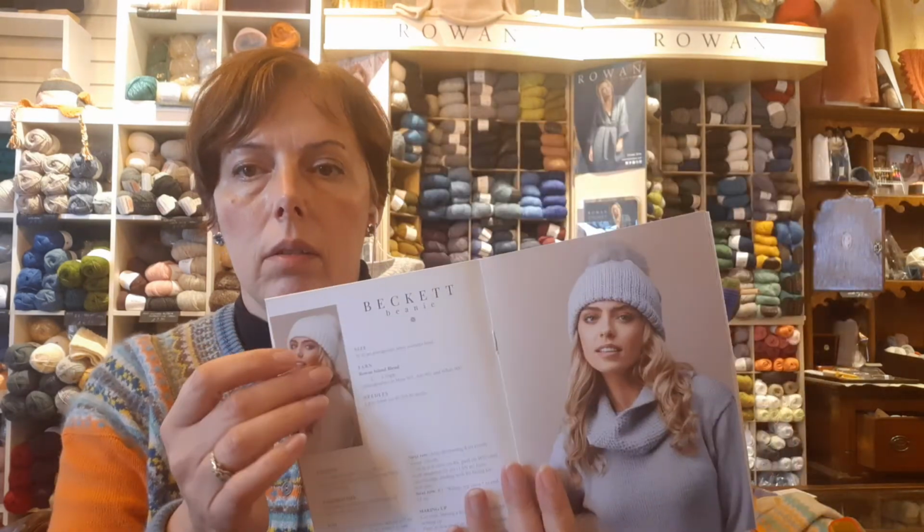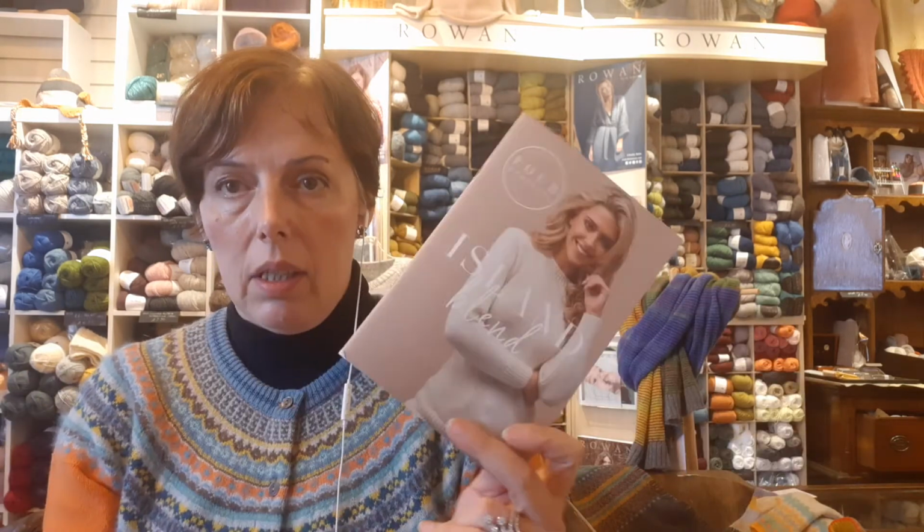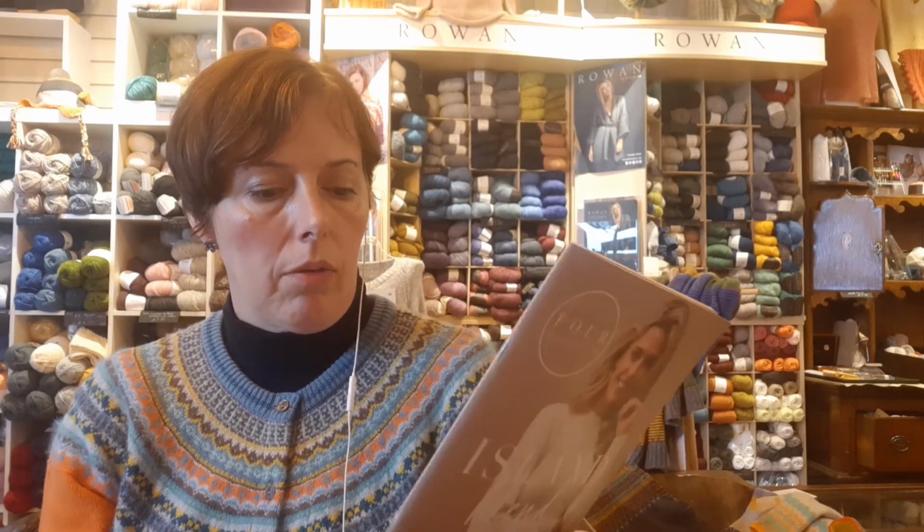Again, you can just get the booklet and knit the hat from any yarn, any DK. But I think this one is particularly good value for £2 as a booklet, because you have 3 items there, so it's less than £1 a pattern.